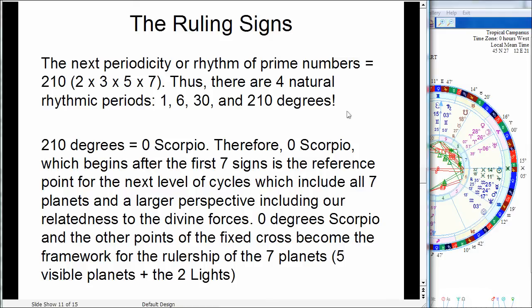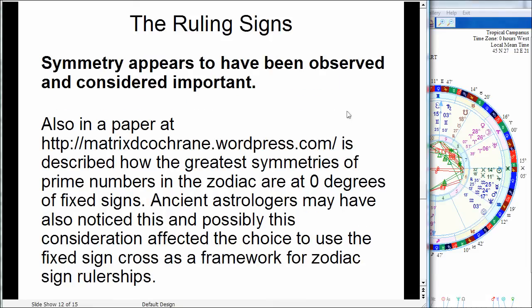So 0 Scorpio, which begins after the first 7 signs, is the reference point for the next level of cycles, which include all 7 planets, the 5 visible planets plus the sun and moon, and is the larger perspective which includes our relatedness to the divine forces. So 0 degrees of Scorpio and the other points of the fixed cross at the beginning of the fixed signs become the framework for the rulership of the 7 planets, which are the 5 visible planets and the 2 lights. And I explained that earlier, how there's that symmetry and the division of the 3 outer wandering planets that can wander independent of the sun, and the sun and moon, Mercury and Venus, which are the lights, and the 2 planets connected or tethered to the movement of the sun. So symmetry appears to have been observed and considered important because it seems to impact the bounds, the ruling planets of bounds, and the ruling planets of the signs.